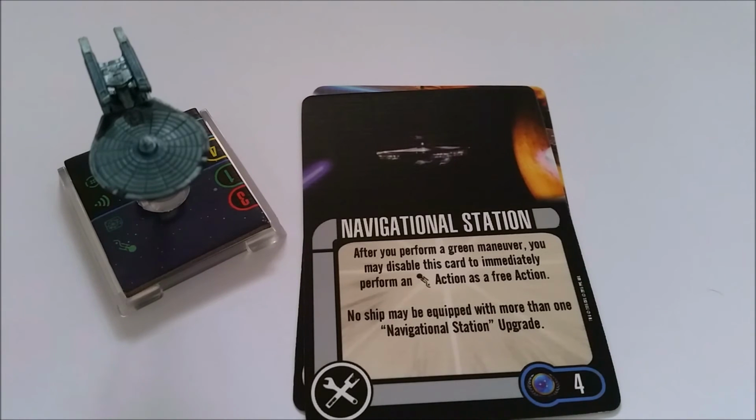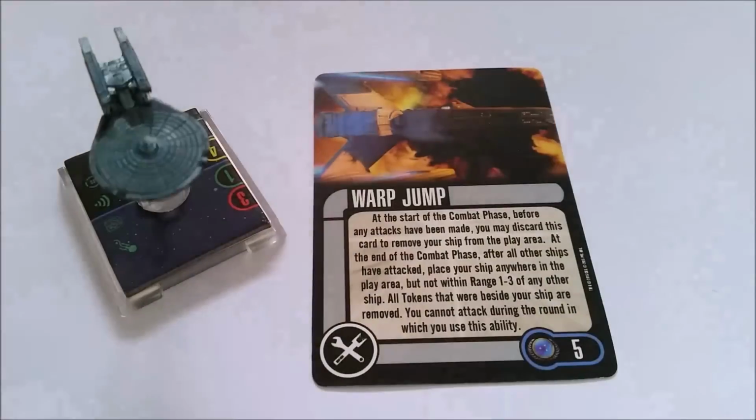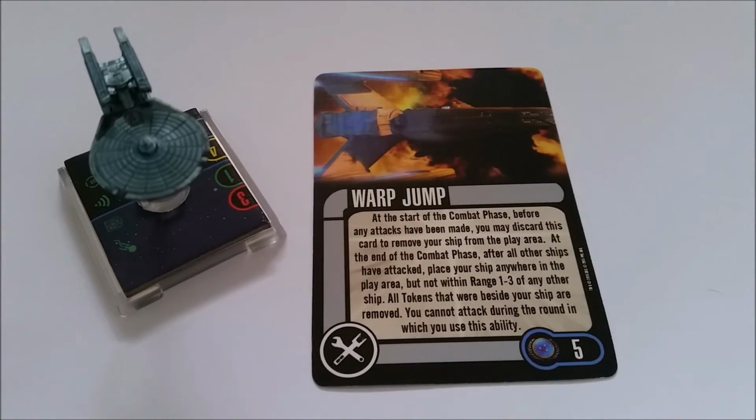Gives you a little bit of an advantage to get yourself somewhere else, but it's perhaps not as effective as the warp jump one, which we've seen several times before in numerous guises. Dauntless, Krenim Imperium time ship, and numerous others, I think. At the start of the combat phase, before any attacks are made, you can discard this card to remove your ship from the play area. At the end of the combat phase, after all the ships have attacked, you can place it back into the play area, but not within range 1 to 3 of any other ship. All tokens which were beside your ship are removed, and you can't attack. So basically, that's a get out of jail free card, if we were playing Monopoly.